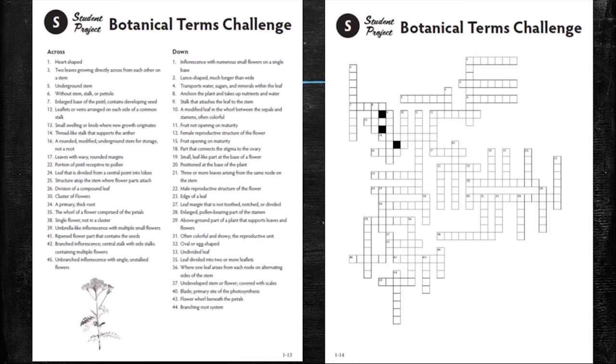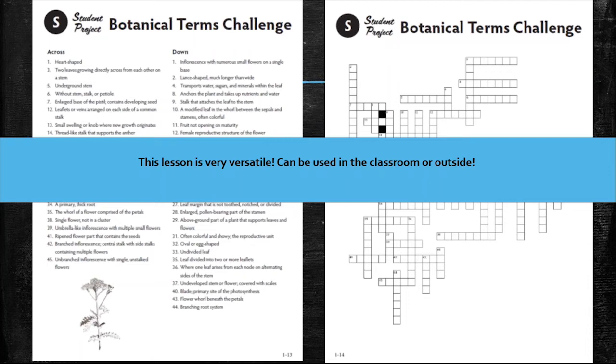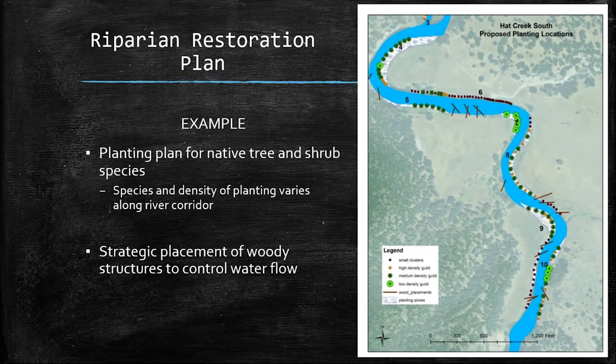Students then can take that information and apply it into homework projects. So it breaks out into another lesson, the Botanical Terms Challenge crossword puzzle. This is a great one that students can take home, fill out, bring back, and then you can have a group discussion about what students had filled out within each one of those cells. So again, this lesson is very versatile and can be used outside or in the classroom.